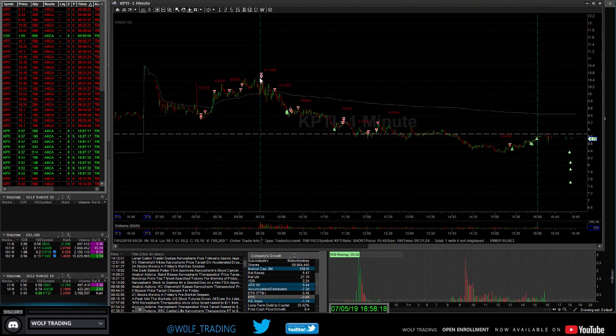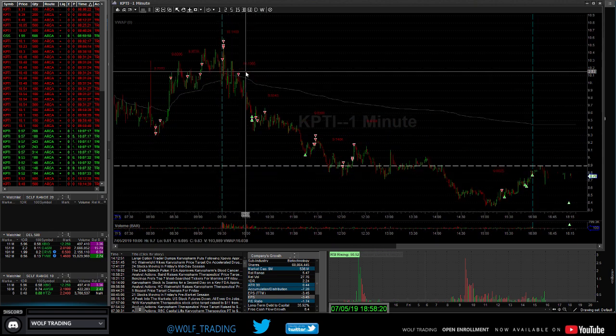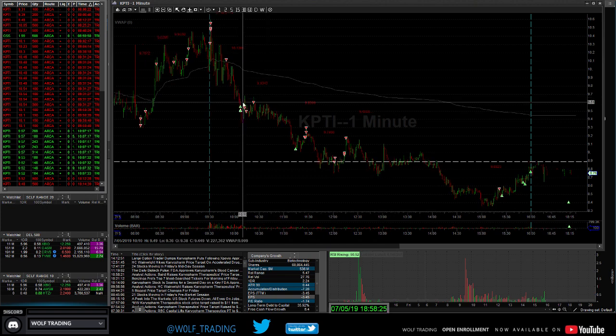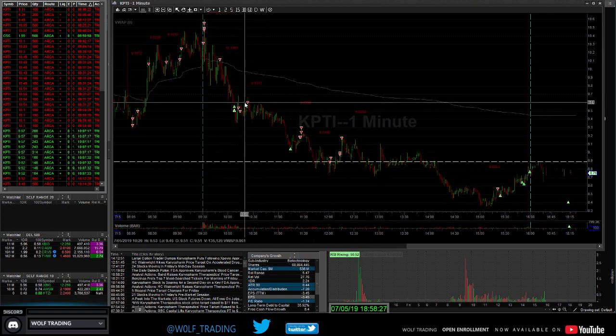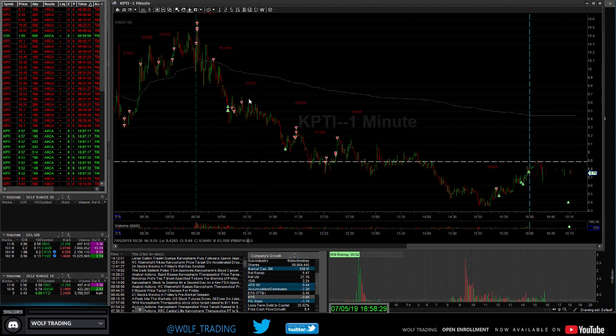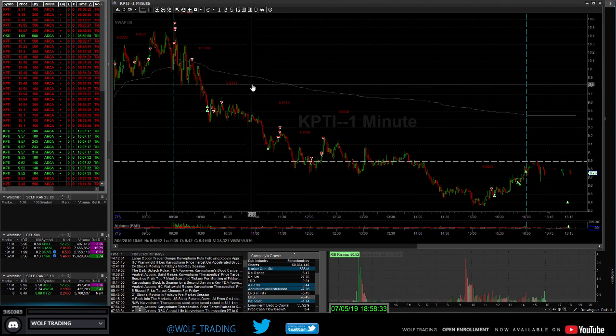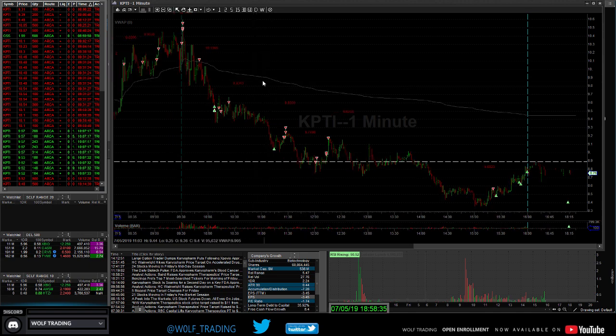This is definitely a strong fade. People were saying that this thing is strong. They wanted to get in. They were looking to buy dips, but I've been stalking this thing for 2 days. I did not go and barbecue. I did not go out to the beach. I didn't have a bonfire. I didn't drink any beers. I was stalking KPTI, and today it paid off.